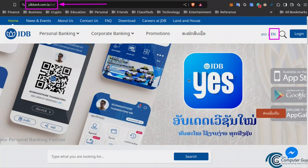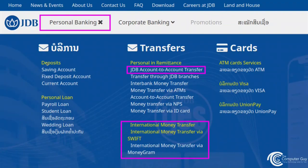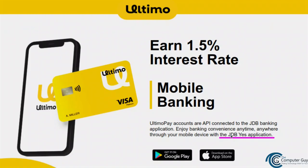Okay, so there's also an app, as you can see, available on the App Store. With the banking solution, you have access to deposits, fixed deposits, current loans, typical banking services that are available. Right, so this is what is going to be linked to the Ultimo card. In fact, when one gets the Ultimo card, on the back you would see that it is issued by the JDB. It's issued by the Joint Development Bank. You see there's an option for international money transfer via SWIFT, right? So those are some of the services provided by the Joint Development Bank themselves.